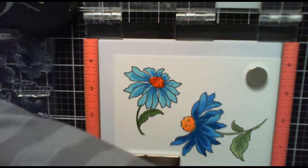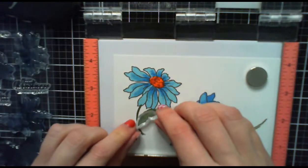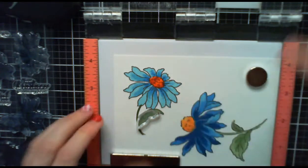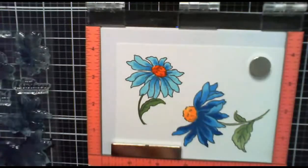Okay, last but not least here, we are going in with the final layer for this leaf, adding that same detail, and this is going to be in the evergreen.